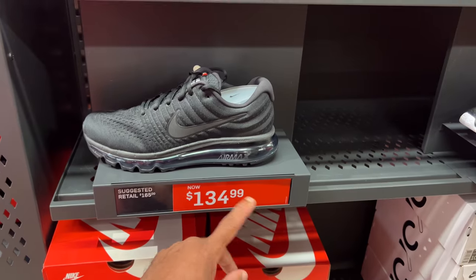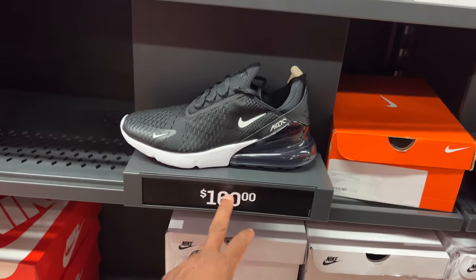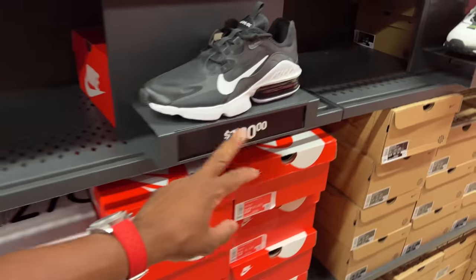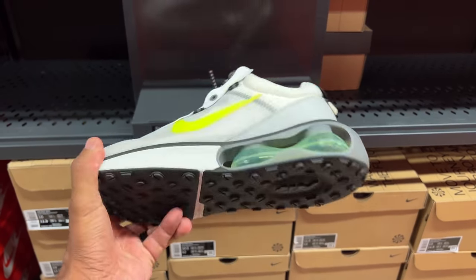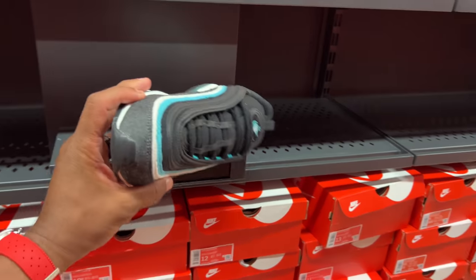Nothing crazy. Here's a 2017 all black. 270s, yo. This shoe's been seesawing up and down, bro. Or was it this shoe? Nah. Oh, 270s. I think it was the 270 Reacts is the one that's, yeah, seesawing. These are 70. Hard pass for these Infinities. 2021's in the building. The Volt colorway. They're cool. 134 is kind of hefty for that shoe. 97, obviously. They're going to be at retail.